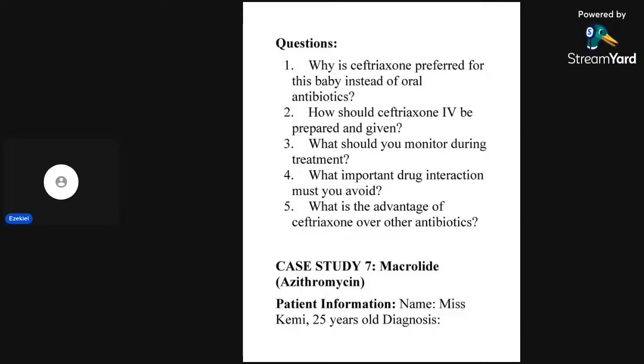If you use calcium and many other, what to monitor? You should monitor for temperature decrease, monitor for vital sign stabilization, monitor for swelling and redness. Then also ceftriaxone can cause jaundice.